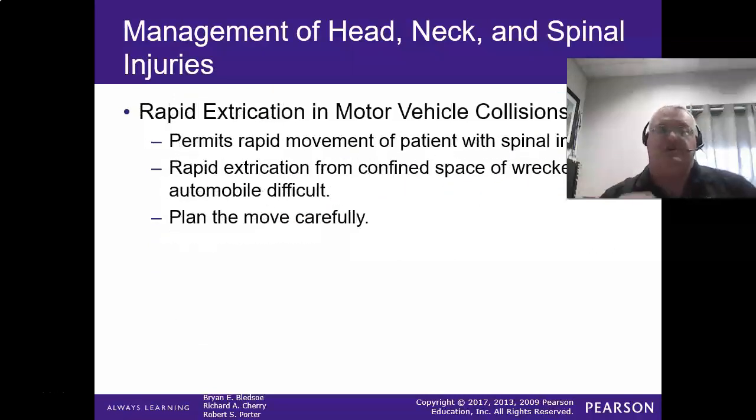Rapid extrication. My little soapbox about rapid extrication. I think that we do it too often. The good news is the thought process has kind of changed about rapid extrication. With me saying that, if you think you got somebody with a spinal break, extricate them appropriately, okay?